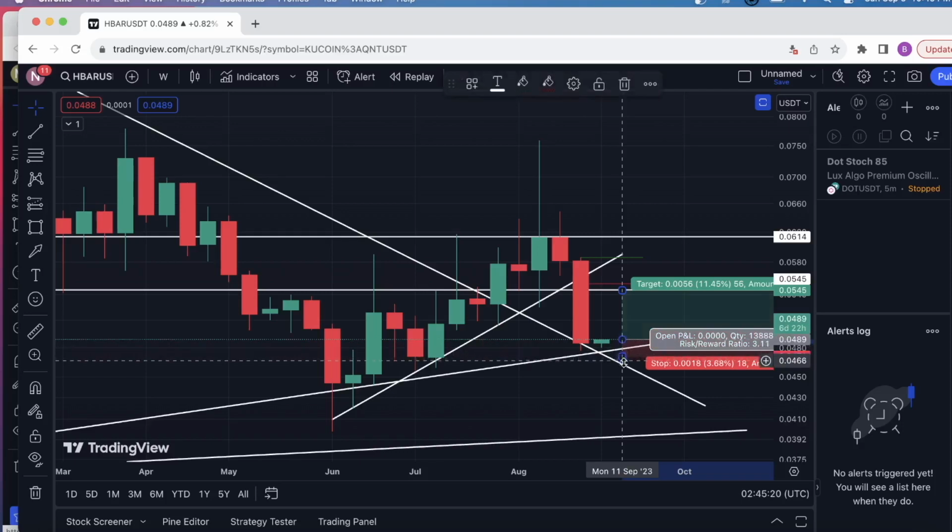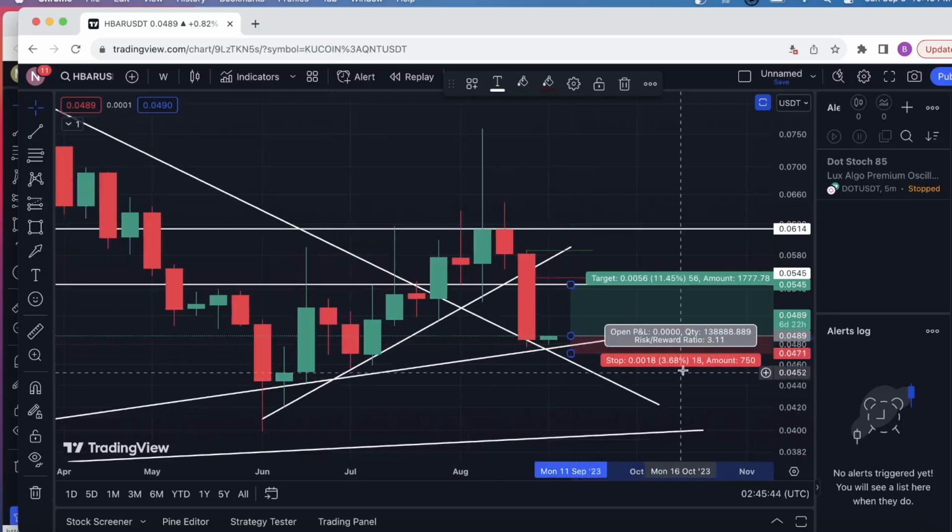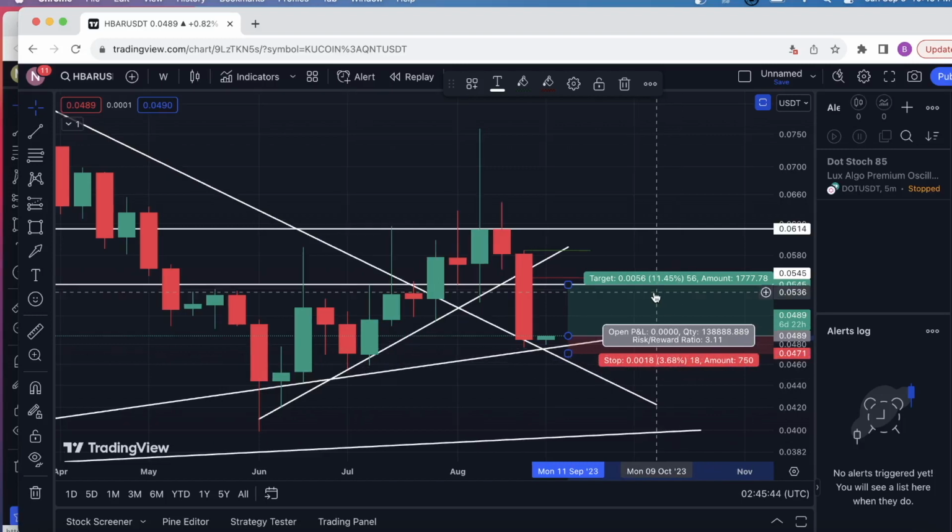just slightly. So if I were to enter a trade right here, I would have to place my stop below both of these support lines and below this previous wick, okay? So in this particular trade, I would risk 3.68% to potentially get 11.45% to the upside, and that's a risk-reward ratio of slightly over 1 to 3, meaning for every $1 I'm risking here, I could potentially get $3 if my target to the upside hits.